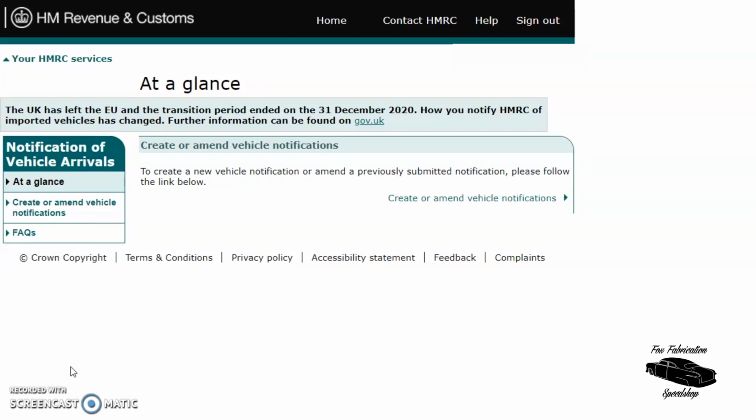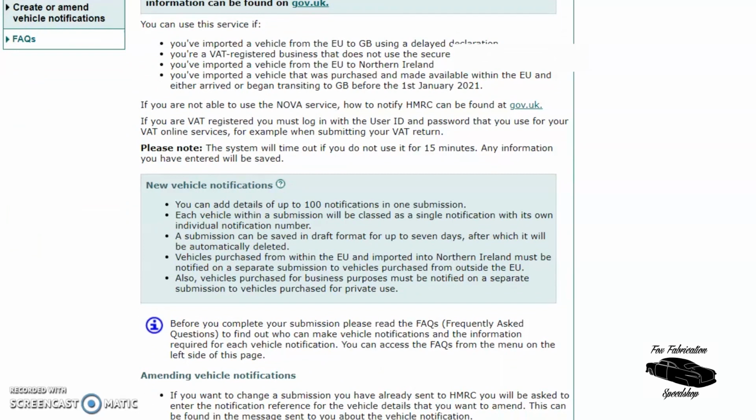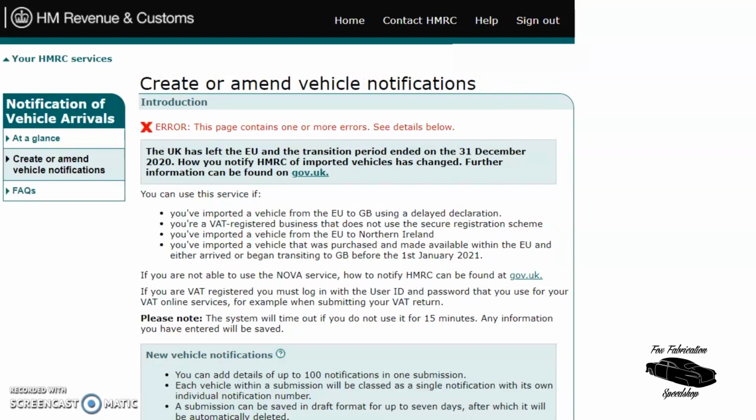This next stage, which is the notification of vehicle arrival, can be done by you yourself or by your shipping company. Let's assume that you are doing this yourself. You can find this portal on the .gov website, and you can create or amend vehicle notifications. So what you're going to do is go create or amend. This is relatively straightforward. It explains what you actually need to do and whether you are going to amend a notification that you've already made or you're going to make a new one. What you do is just click next on there.